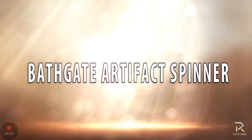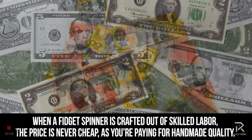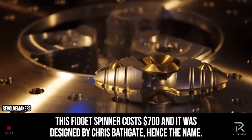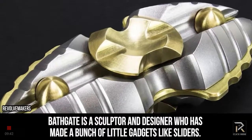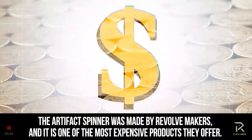Bathgate Artifact Spinner. When a fidget spinner is crafted out of skilled labor, the price is never cheap, as you're paying for handmade quality. This fidget spinner costs $700, and it was designed by Chris Bathgate, hence the name. Bathgate is a sculptor and designer who has made a bunch of little gadgets like sliders. The artifact spinner was made by Revolve Makers, and it is one of the most expensive products they offer.